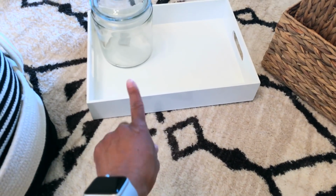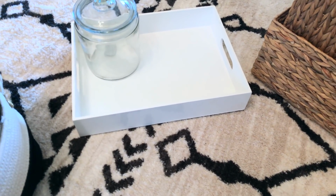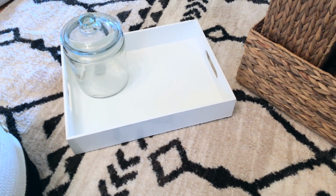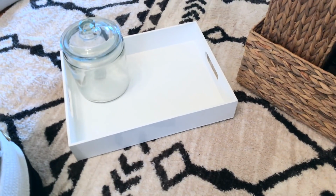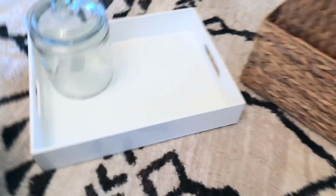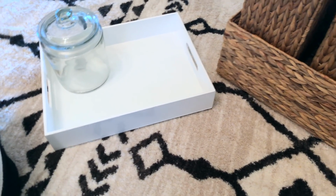I got this tray. This was actually in my bathroom, housing my perfumes and stuff, but I did some rearranging in there, so I didn't need it anymore. That jar was just an empty jar that I had when I was doing my pantry makeover, so it was just left over. It's the smaller one, so I think that will work well for laundry detergent.